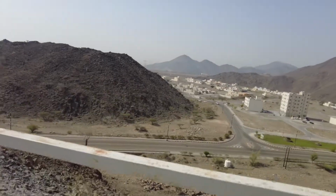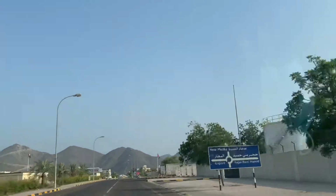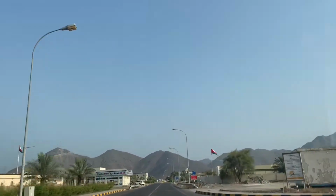The view from here gives a bird's eye view of the city below. Now we are going to visit a farm in Madha.